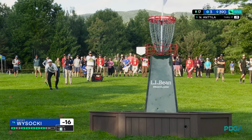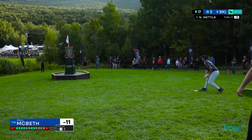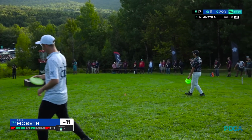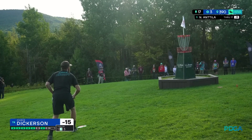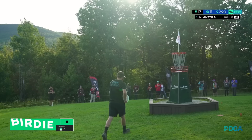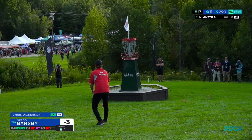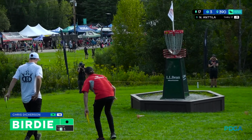Back to back for Ricky. I mean, that is a hard putt from back there, but given the situation, those are kind of the moments we're used to, and we're used to Paul making that too. Yes. And Chris does. Capitalizes. Beautiful putt. Not easy from there either. 13 birdies for Chris now on the day. Next one from Gregg.